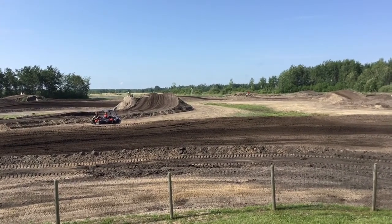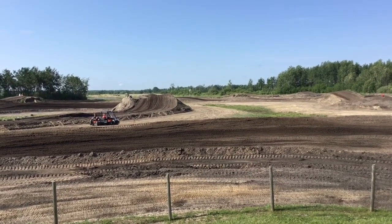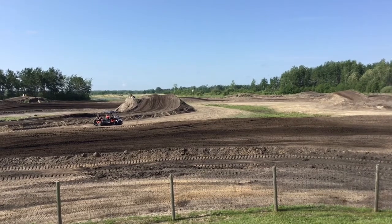Directly following this moto, the plus 40A and plus 40B class. That means some old guys that are still pretty fast and some old guys that aren't very fast.